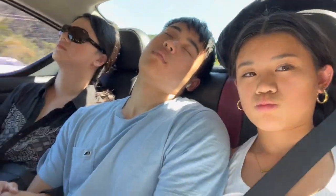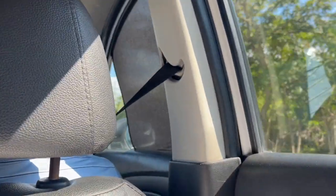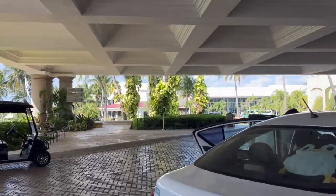We signed up for the wrong thing, so we're getting a taxi back. We thought we were going to Chichen Itza, but then we actually just went snorkeling. They didn't wear swimsuits except for me. We're going to lunch now.